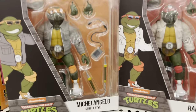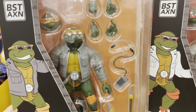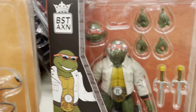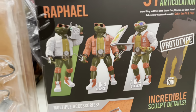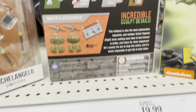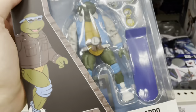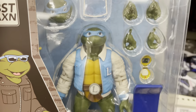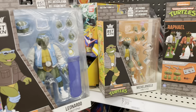More TMNT goodness. We got Michelangelo's street style. Comes with a Walkman. He's got his jacket on. And there's Raphael as well with his weapons. These are fun. Check out all the alternate versions there are. And there might be one more hiding. Yeah, I think we got Leo, street style. Cool, man, got that Letterman's jacket on. Nice, I like these.